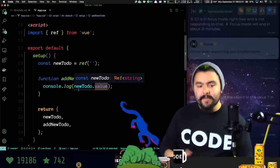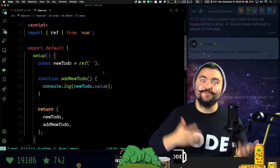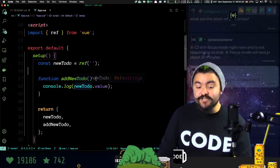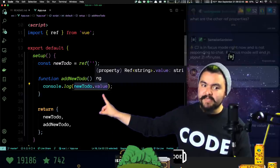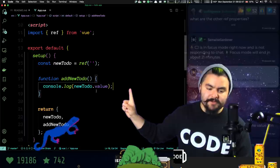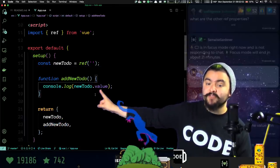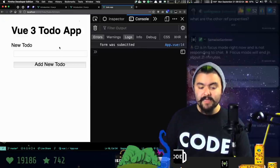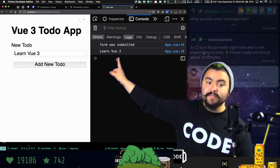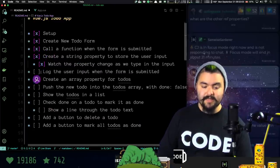Some people don't like this because it's a little bit different from Vue 2, where you can just directly modify those properties. In this case, if I want to change it, I do have to set newTodo.value equals some other thing. Okay. So that should be fine. Whenever I submit the form, we should see whatever the user typed into the form logged to the console. So if I say learn Vue 3, click add new to-do, there it is. newTodo.value has the latest value. So that's great. We have access to it.